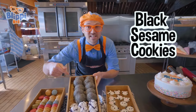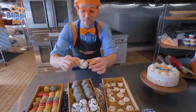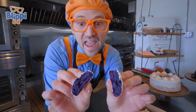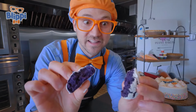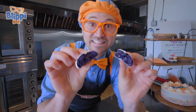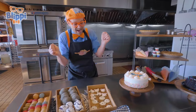Whoa. We have some black sesame cookies. Yum! Woo! And some ube cookies. Yum! Check these out. Open these up. Wow! What color is that? Yeah, the color purple. Yeah, there's no food coloring in this. That is the color of the food that was added into this cookie. That's so cool! Okay, we'll put that right there for me to eat later.